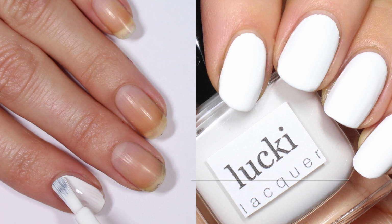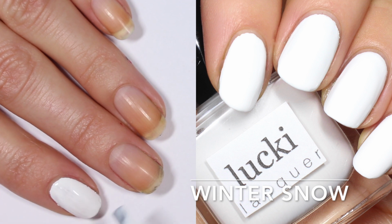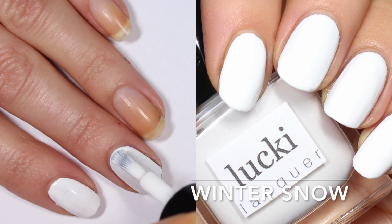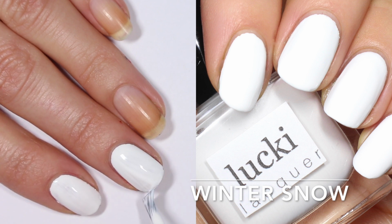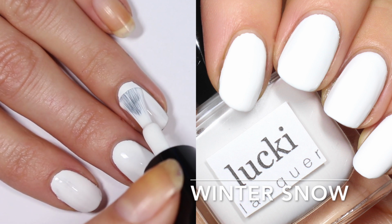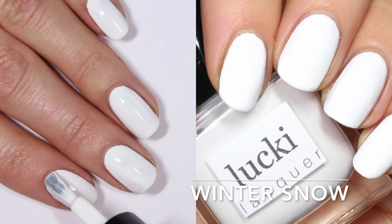All right, and like I said, there's also a pure white in this collection. This is called Winter Snow. It's described as a true bright white cream, fully opaque in 1 to 2 coats. This one has a very similar formula to the gray polish Stone Cold that we just looked at, so it's a little bit thicker, but it's actually pretty nice to work with. Sometimes whites can be super, super chalky, and this one is not. It's really easy to work with. It's a little bit thicker, which is normal, but it's not making ridges or pooling or pulling too much. It's going on pretty easily.